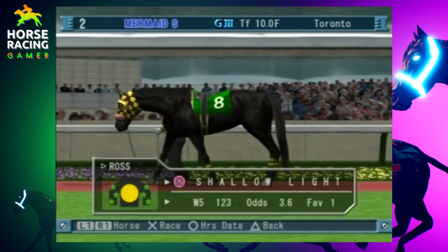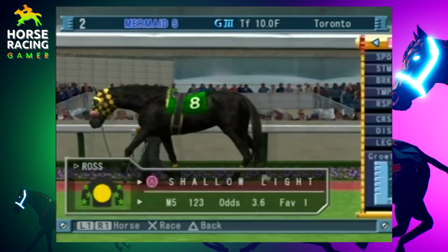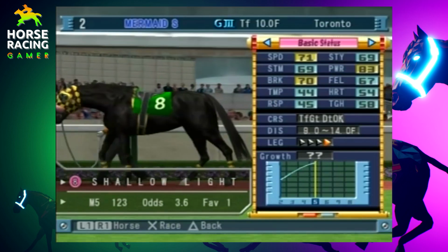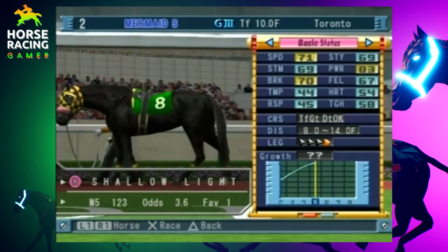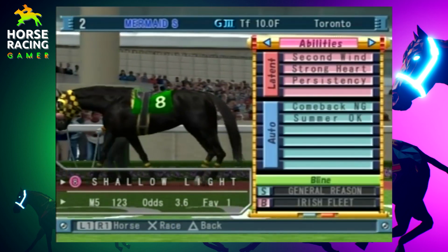Look at the Silks. These were my last. We just lost Shallow Light a couple months ago. Wow, her power is actually at 83. Her speed just hit 71. Wow. I really wanted her because of those abilities.